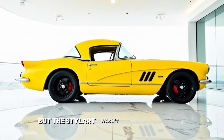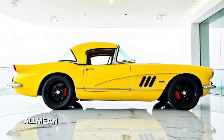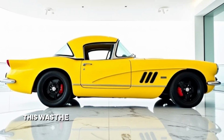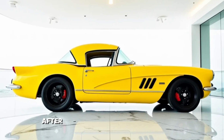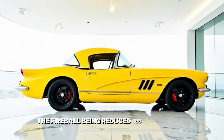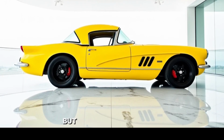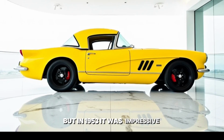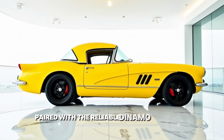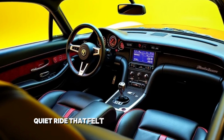But the Skylark wasn't just about looks. Under the hood was something equally special, the all-new 322 cubic inch Fireball V8 engine. This was the first year Buick introduced the V8 after years of relying on straight eights. The Fireball V8 produced 188 horsepower, which might not sound like a lot by today's standards, but in 1953, it was impressive, especially for a luxury convertible. Paired with the reliable Dynaflow automatic transmission, the Skylark offered a smooth, quiet ride that felt like floating on a cloud.